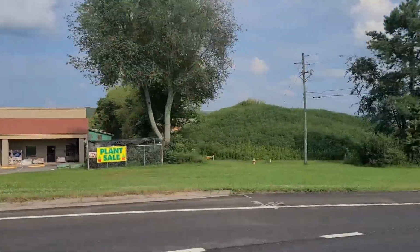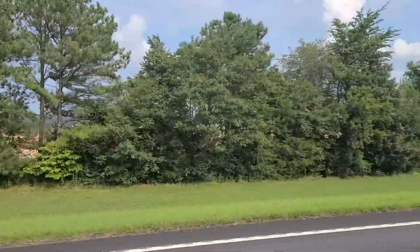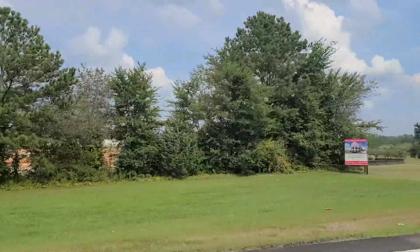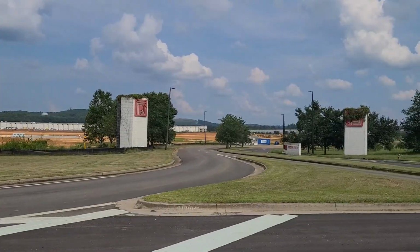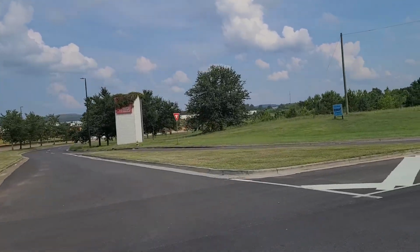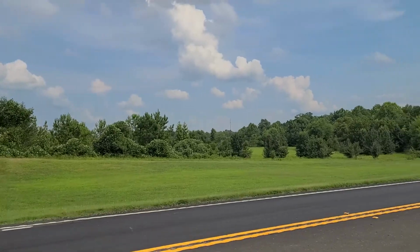Looking back east towards I-75. We are west of 75. We'll go down through here. Well, we don't really need to. Y'all can see all that out there. Too many people. Okay, we're cutting back to Old 41.